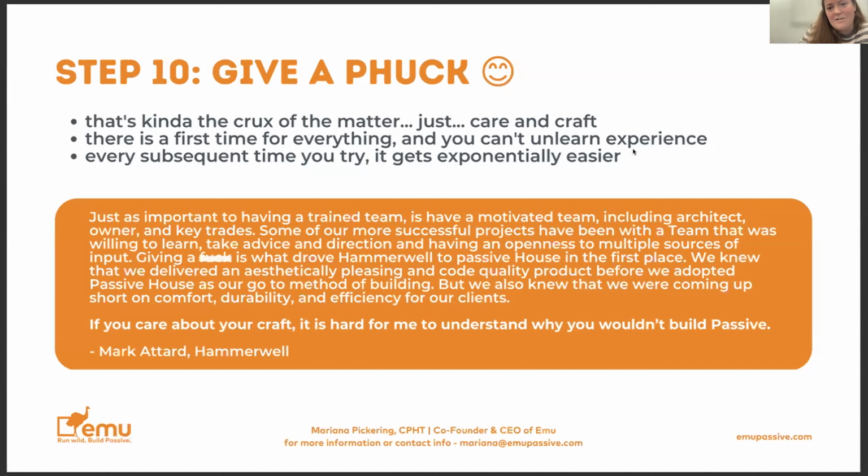Because everybody that I know that gets into this says the same thing. Once they go through it, they go, a lot of this is just really common sense and really comes back to me just doing a good job with my craft. It is.